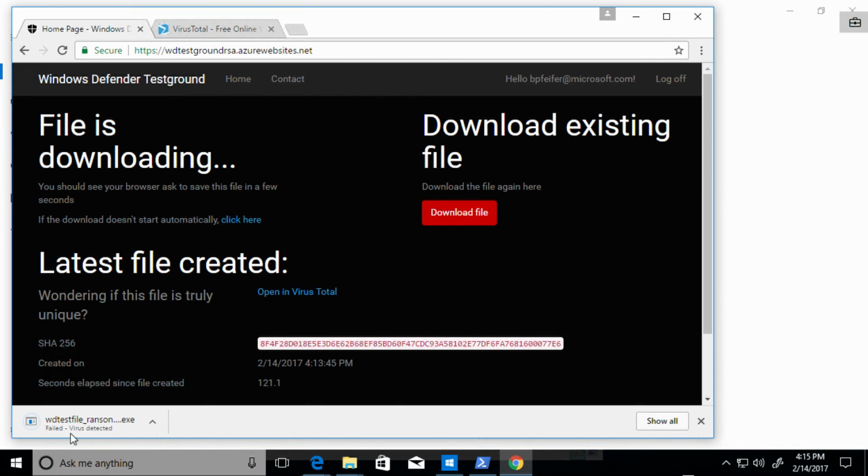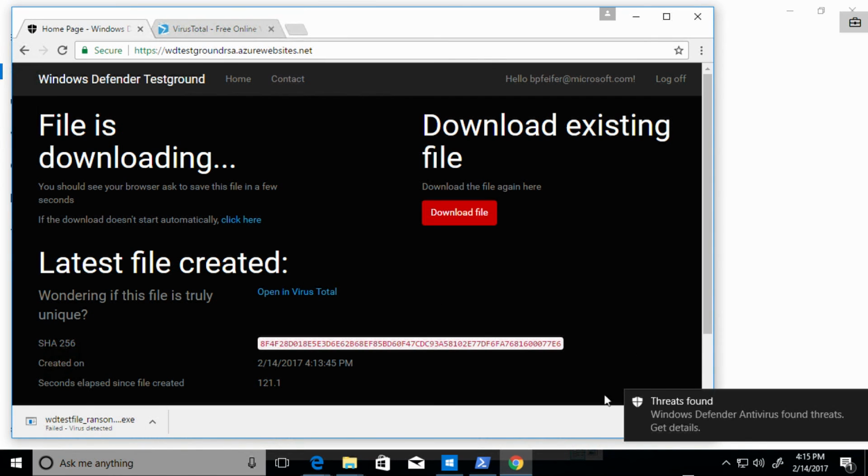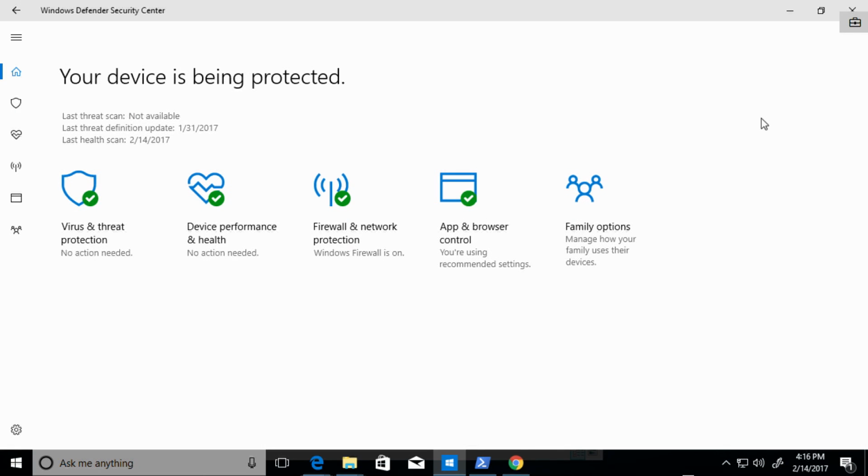Now you'll notice here it says failed, virus detected. And you'll also get a notification showing that Windows Defender has detected that malware. So this is that cloud-based protection. So make sure that that setting, or this badge, is showing green, and you'll be good to go, protected against these malware threats.